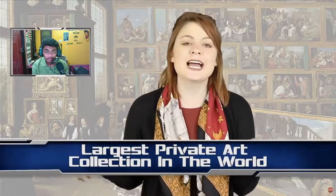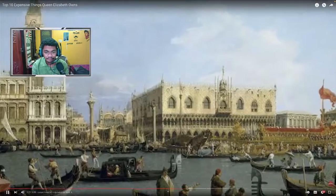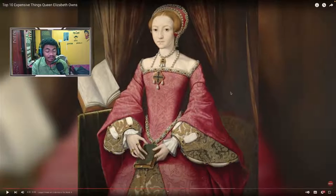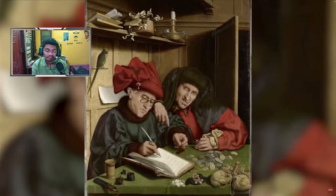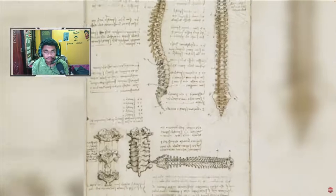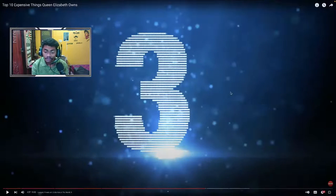Coming in at number 4, we have the largest private art collection in the world. The Queen has some private art collection in the world. Okay. Truly priceless pieces amongst her 7,000 paintings, 30,000 watercolors and drawings, and 500,000 prints. Okay, I lost count of it, man. What is a lady doing with 500,000 prints? Some of her artwork is on public display at Hampton Court Palace, Windsor Castle and Holyrood House. Much of it is owned by the Crown itself, but the Queen does own swathes of it personally, including a vast collection left to her by her late mother. Some of the works in her collection include pieces by Leonardo da Vinci, Rembrandt and Van Dyck. Bro. Okay, she has taste in art, let me tell you that. Rembrandt. Wow.